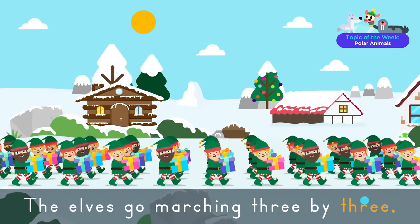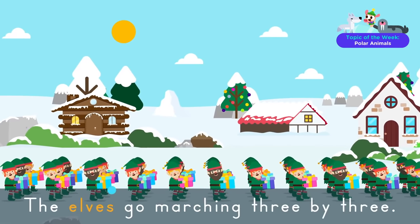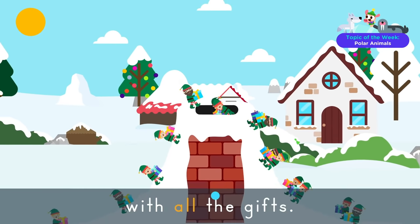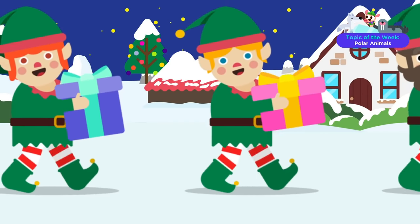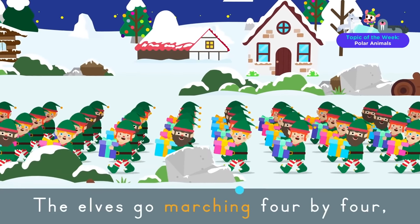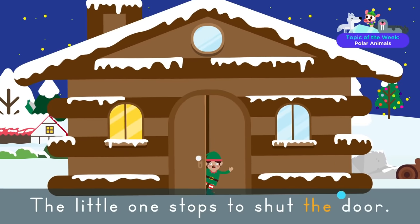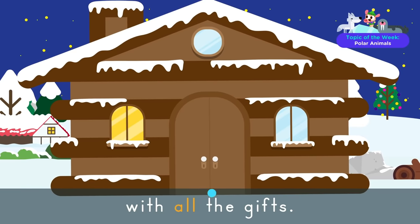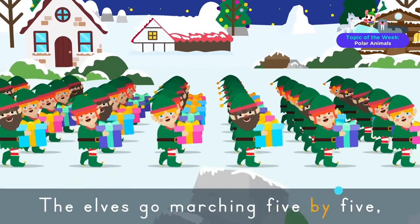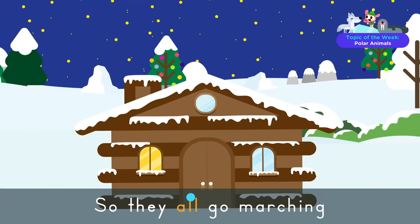The elves go marching three by three, ho ho, ho ho. The little one climbs a Christmas tree and they all go marching with all the gifts. Marching four by four, ho ho, ho ho. The little one stops to shut the door and they all go marching with all the gifts. The elves go marching five by five, ho ho, ho ho. Santa Claus will soon arrive, so they all go.